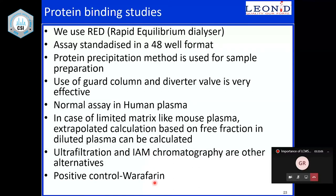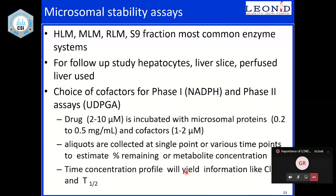Then the microsomal stability assay. You can use human liver microsome, HLM, mouse liver microsome, rat liver microsome, RLM, or even the S9 fraction. That is, you homogenize the liver and collect the fraction corresponding to the 9th fraction, that is the S9 fraction. So these are the common ingredients used for microsomal stability. You simply incubate your molecule with one of these chosen matrices, and your drug will undergo metabolism because of those enzymes.